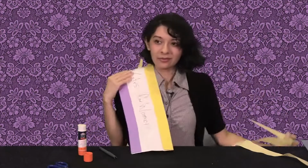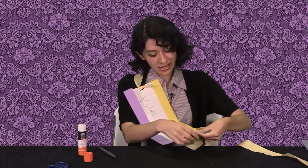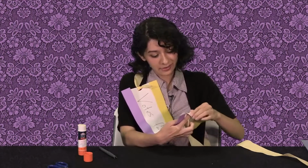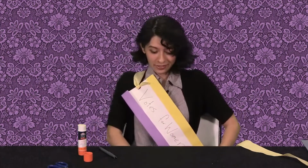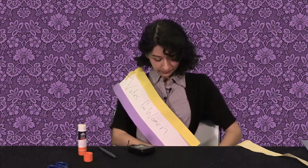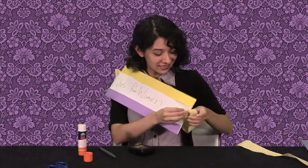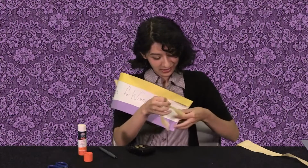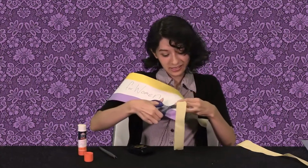Okay. Now, the reason I did it with the ribbon is so that you can fit it to you. So go ahead and put it on your shoulder and then run the ribbon through the other side. And then you can just pull it until it fits you the way you want it to. And I like it this way because then you can kind of flail your arms around and you don't have to worry about it breaking. So now that we have it tied right there, I'm going to go ahead and tie another knot. And then you can trim off any extra ribbon that you have.